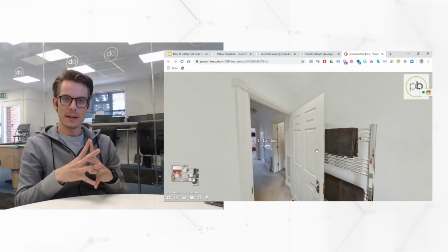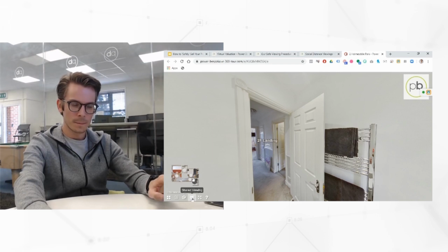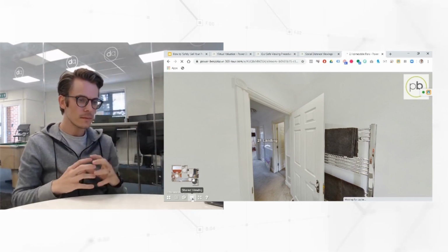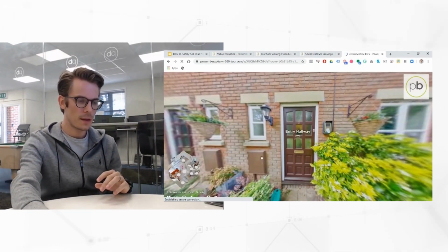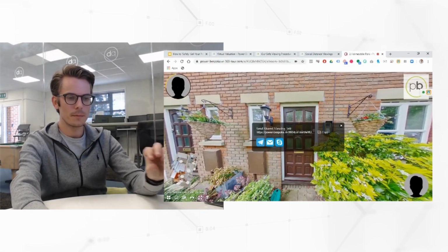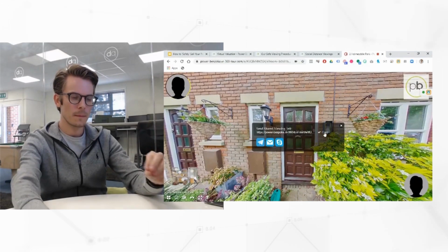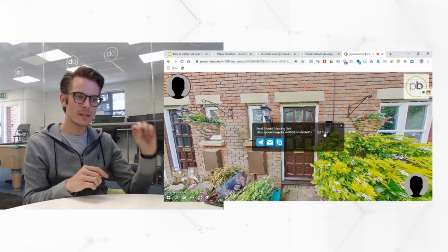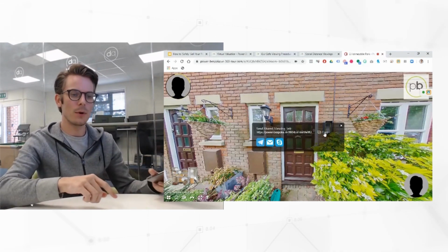But the really powerful stuff about this, which is why I wanted to show you, is that there's a little thing down here called shared viewing. What your agent can do is click on that. And then these little video pop heads, one sec, still loading. There we go. You've got these little video pop heads, and you share this link with anybody. You copy the link. So your agent, me for example, would share that with the potential viewer. Once they've clicked it on their phone, they can come onto the virtual tour. I'll be down in that bottom right-hand corner.